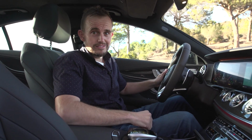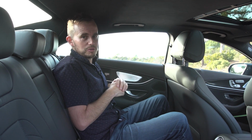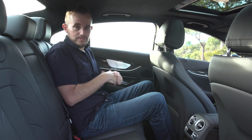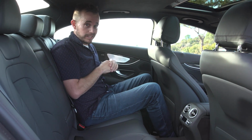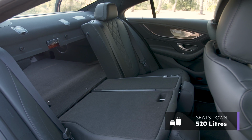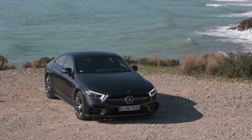Let's check out the back seat. Taller occupants will have to watch their head getting in and out. And look, I'm 6 foot tall and I don't think I'd want to be here for very long. That's the custom with these so-called four-door coupes. And this new generation CLS has 5 seats, where the previous one used to have 4. Although I don't think I'd want to be the guy in the middle either. But the fact there are 40-20-40 split-fold seats adds some practicality, and the boot is a good size at 520 litres. Now, let's get to how it drives.